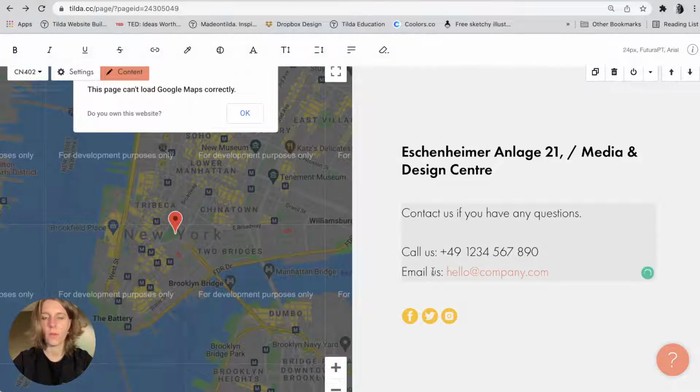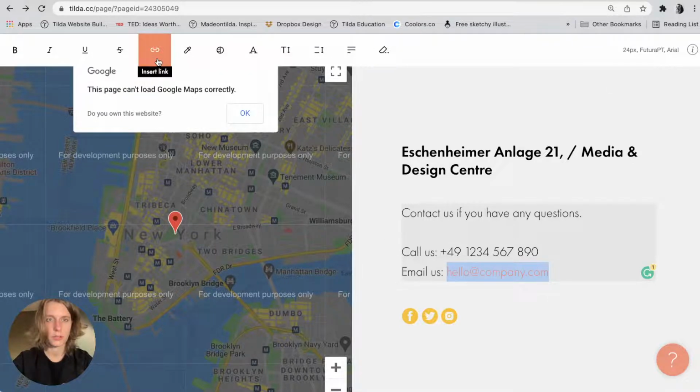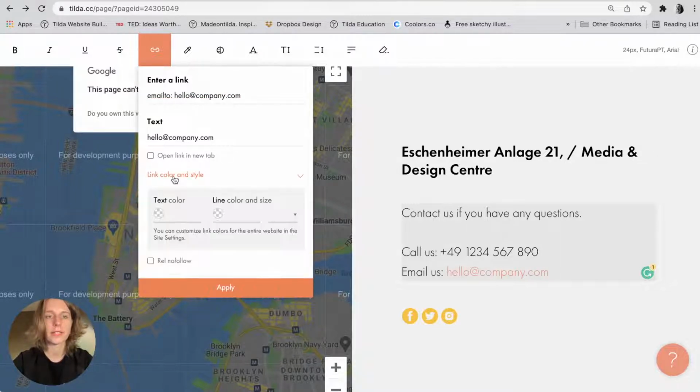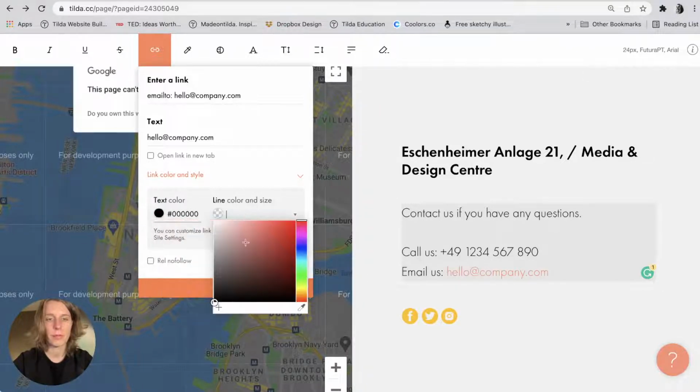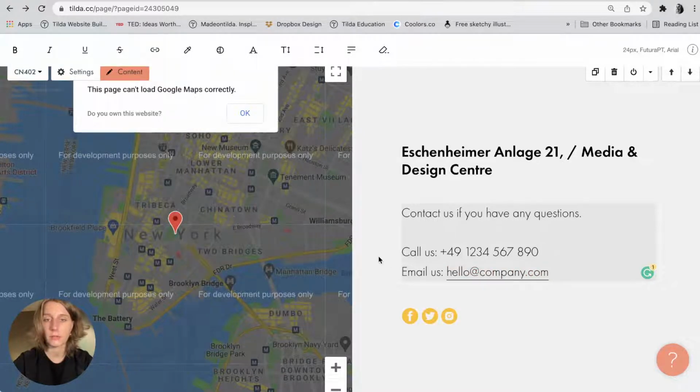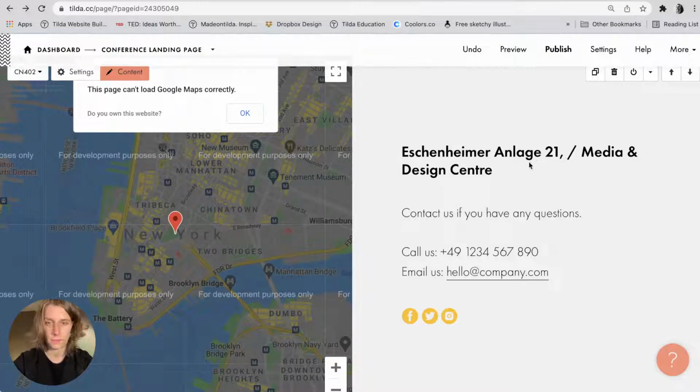For the email and for all the links, let me just make it clear how you do it. If you want to link the email to part of the text, you just highlight this part of the text, then you go on top and hit the insert link button. Okay, you put email to, and the email. And then you can decide on the link color and style. For example, I don't like this orange, which is the default, and I want it to be black but underlined, 1 pixel, and I want it to open in a new tab, obviously. Saved and done. Very good.